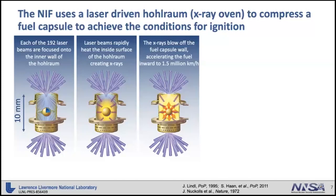But the cylinder is high Z, so typically we use gold-lined uranium because that's very efficient at converting laser into X-rays. The higher Z, the better. And the capsule itself is made out of high-density carbon. It's basically artificial diamond, which has many, many reasons that we can go into if you want. And then, of course, the inside is DT, the deuterium-tritium fuel.